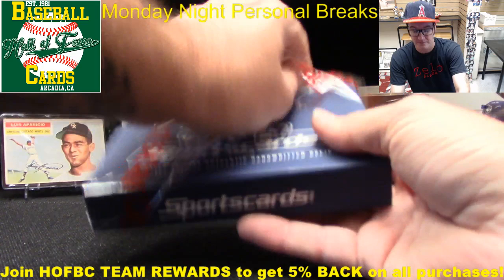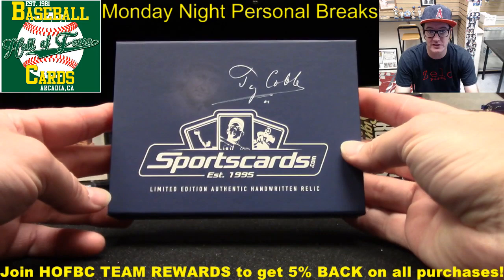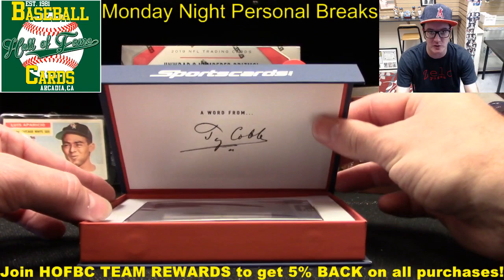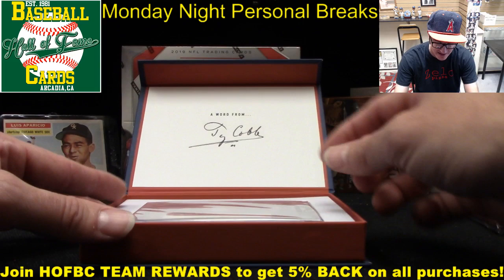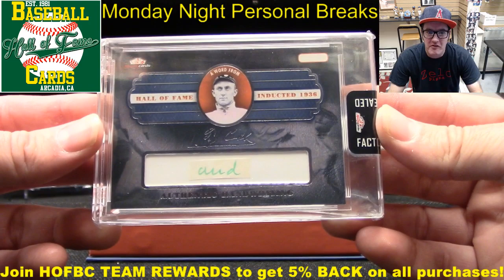So it was a simple little break right here. Just saran wrap. And this is an exclusive product, only available to customers of GTS Distribution. We were one of them. Let's see what's up. It's a quick rip. Check it out. The lid pops open like this. A word from Ty Cobb is what you see on the inside. The word is, not a big word, in this case, "and."